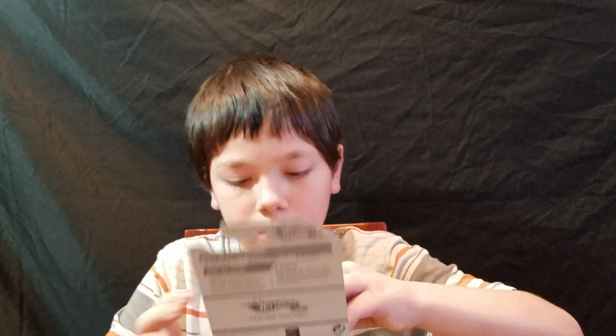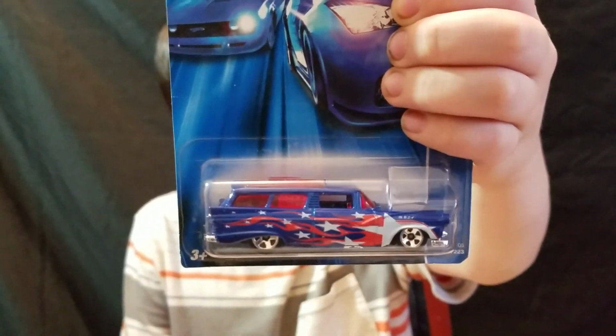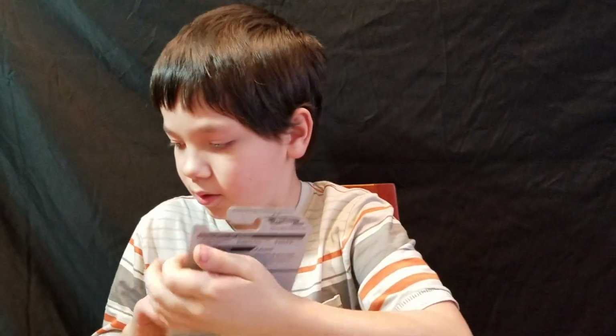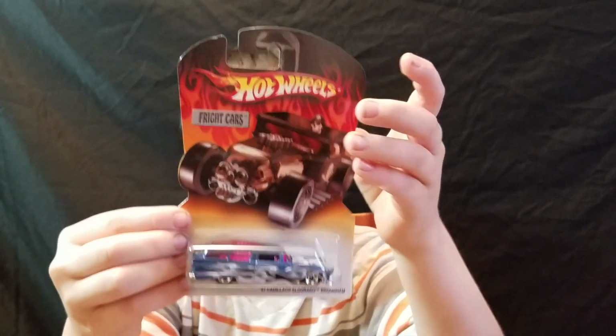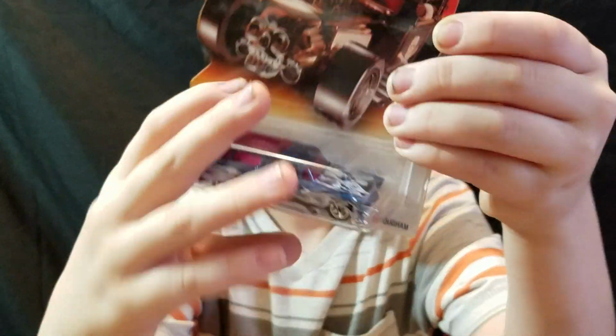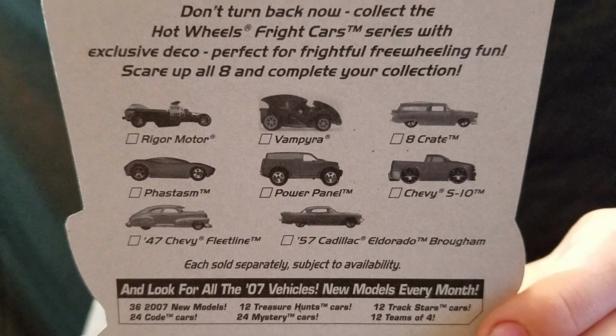Yeah, that's a nice little car. Ooh, more. This one's these. Carded. Yep. Oh, 8-crate. 8-crate carded. Nice. Stars and stripes. Ooh, look at this one. Oh, look at that. Freight cars. That's another 8-crate. That's cool. And there's all the cars that were out that year.